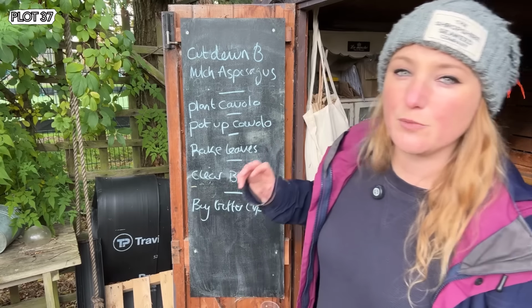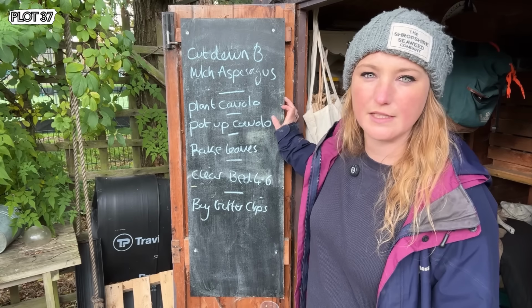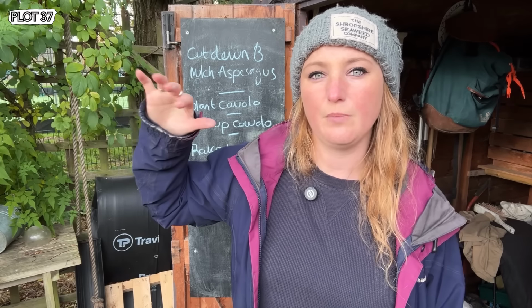Second thing I want to get done this morning is putting some more of that cavolo nero in that I planted out yesterday. So I dotted them in the bed at the top end. What did we put in there? Like 5 yesterday. Got another space where I've got some covered, so I'm going to put another 3 in there.